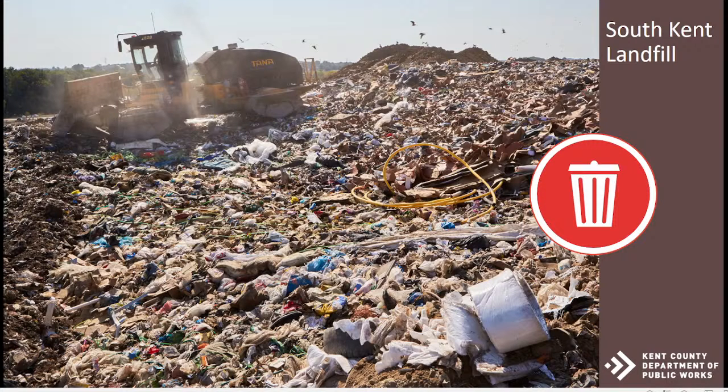So every day, over 100 trucks come in, filling it with trash, and we cover it with dirt at the end of the day, and it continues on and on. This one has been open since the 1980s.